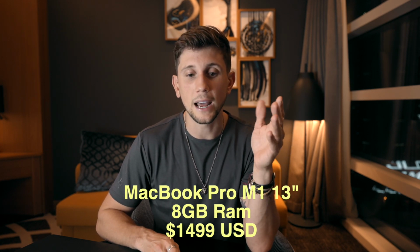Not to mention it would have slightly better speakers, and also the display gets a little bit more brightness, which is super useful when you're working outside. Now, the last reason why I would probably get this computer for Max or somebody like yourself who's maybe a traveler is going to be that fan that's built into here.